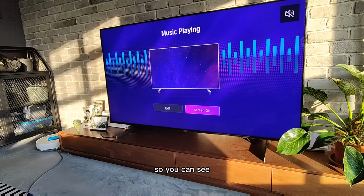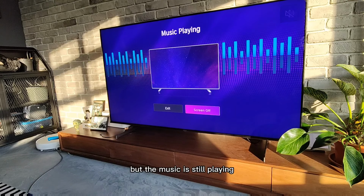So you can see, you can turn off the TV, but the music is still playing.